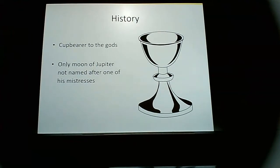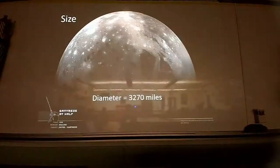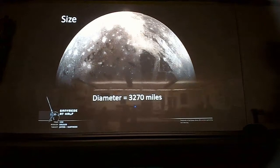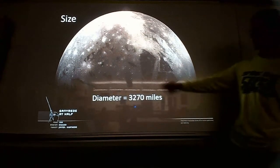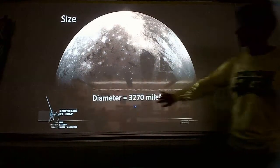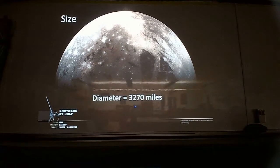One of the other cool things about Ganymede, and you'll find this out in a later slide, I'll have you write it down, but it's actually the largest moon in the entire solar system. So it's important to know its size. Go ahead and write down the diameter.